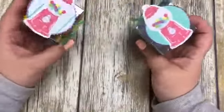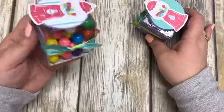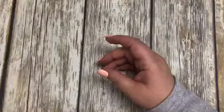Isn't that adorable? And what kid would not love this whole thing full of gumballs? Like, really, isn't that cute? So that is the first little thing I wanted to share with you.